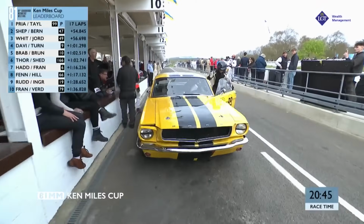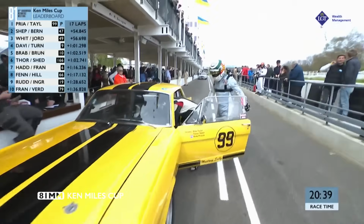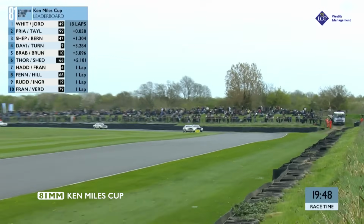Oh, and there's a little bit of damage to that front right headlight. One of the mechanics just seeing to it and knocking it off a little bit more. And now I think it's been fixed back on. But Andy Priaulx then with a mighty stint and a change to the leader. He's done it just about.